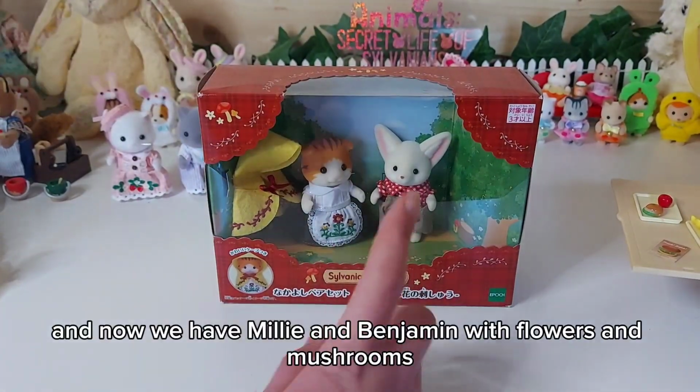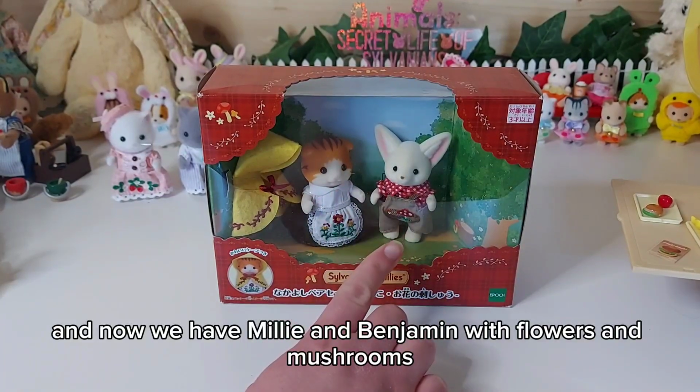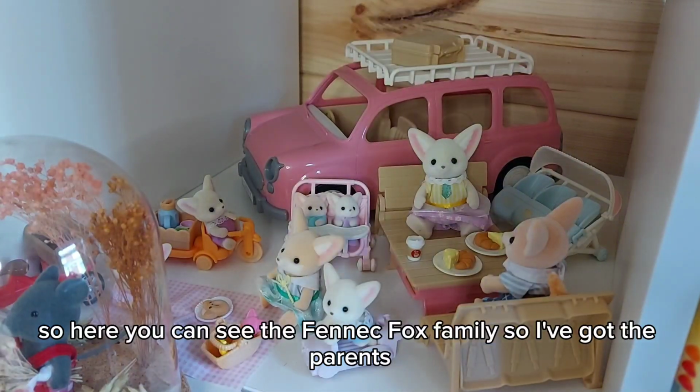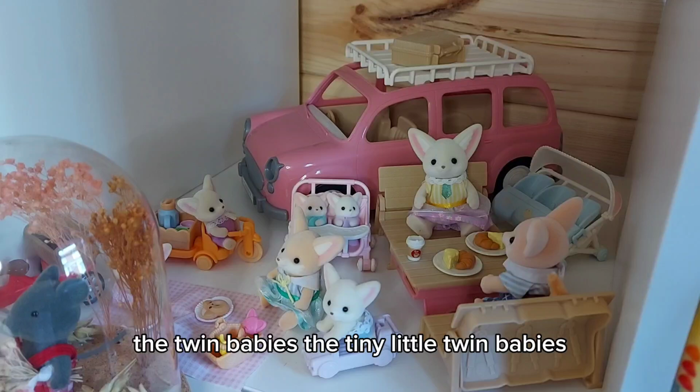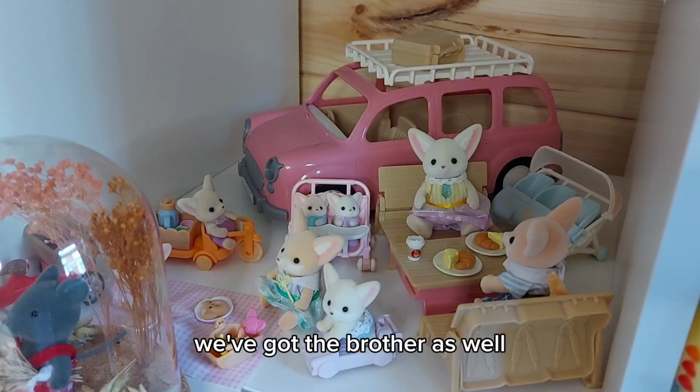And now we have Millie and Benjamin with flowers and mushrooms. So here you can see the Fennec Fox family. I've got the parents, the tiny little twin babies, the baby and the daughter. And now finally we've got the brother as well.